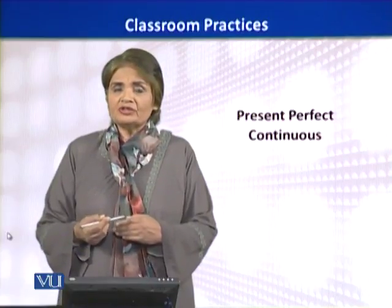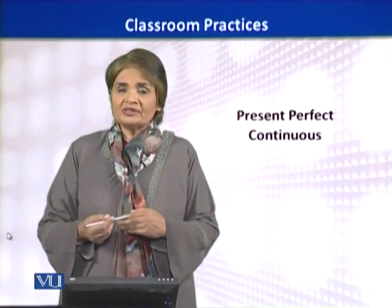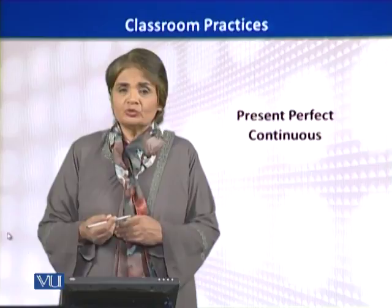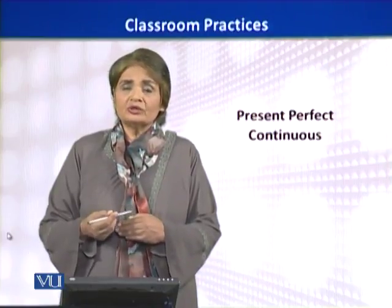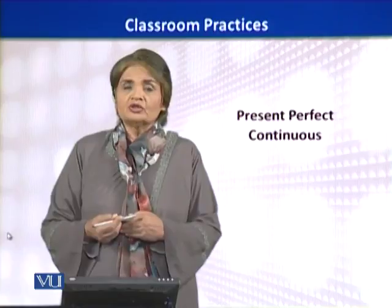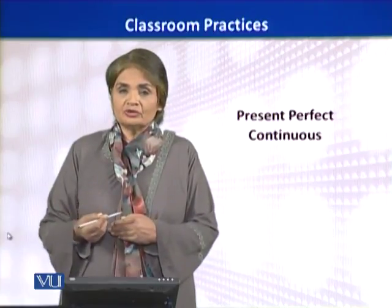Each definition requires an addition. For example, present, the verb in present. For perfect, the addition of has and have to the verb. And ing, again an addition to the verb to make it continuous. Therefore, this mixture of words and additions to the tense makes it present perfect continuous tense.